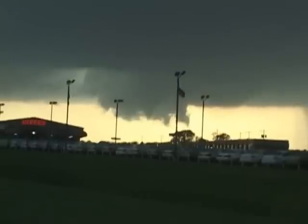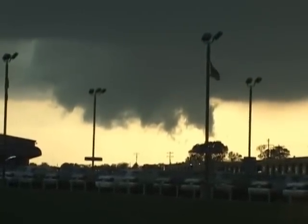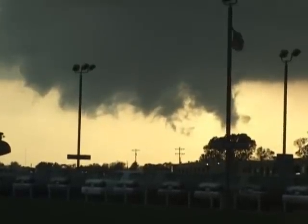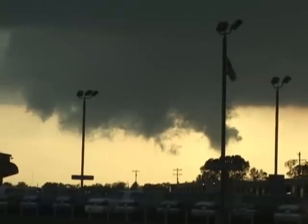Gary, it's funneling again, Gary. Gary, if you can hear me, it's forming a funnel again. It's funneling right now. There's a funnel right in the middle of that big rotating wall cloud.